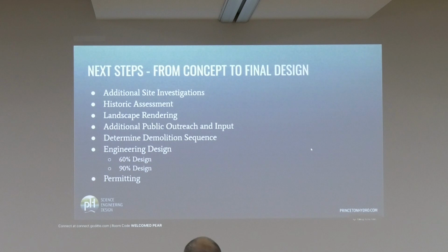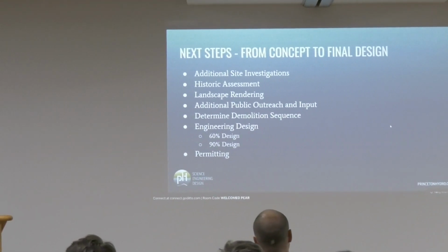And then determining a demolition sequence, and then all that information will go into an engineering design, 60%, and ultimately 90% design, which will work with our regulatory team to submit permits for. And I think that is it for me, so I'm gonna turn it over to Jim. Next slide.